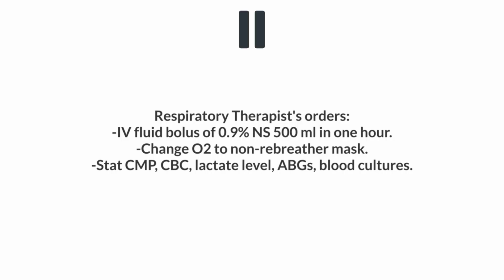Intravenous fluid bolus of 0.9% NS 500 ml in 1 hour. Change O2 to non-rebreather mask. Stat CMP, CBC, lactate level, ABGs, blood cultures.